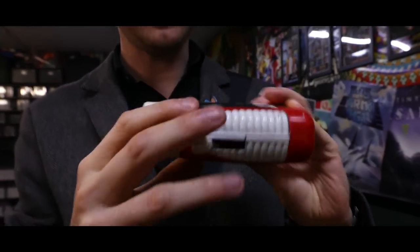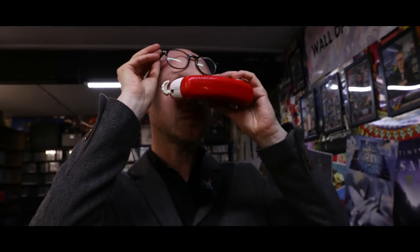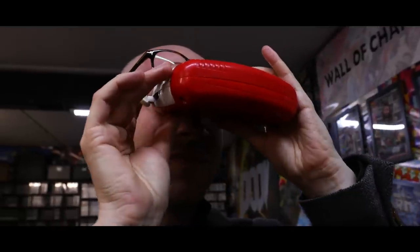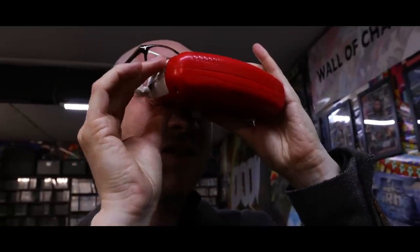Let's have a go, let's see how it looks. Oh, and it works. It's just exactly the same as a Viewmaster. Got to get some batteries in there and get that working. I'm going to be taking this home with me today.